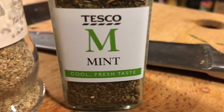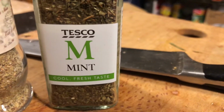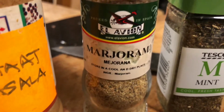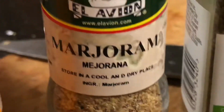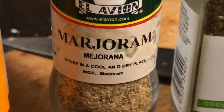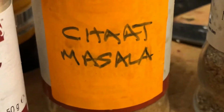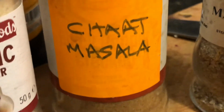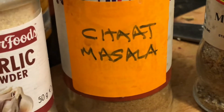And as far as herbs are concerned, I've got mint. Peppermint, of course, has the highest antioxidants of all herbs, but if you can't get peppermint, any sort of mint would do. Okay, and marjoram, because it's similar to oregano, but it has 40% more antioxidants than oregano. So instead of using oregano, it's best to use marjoram instead. And I put a few dashes of my homemade chaat masala, which is an Indian spice blend. Different people have different secret recipes for it. I'll give the link to my chaat masala recipe in the video description.